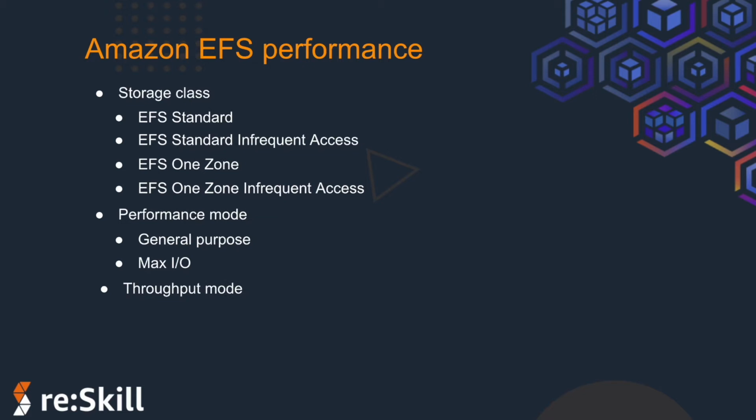A file system's throughput mode determines the throughput available to your file system. Amazon EFS offers two throughput modes, bursting throughput and provisioned throughput. Bursting throughput mode is the default Amazon EFS throughput mode. It is a good fit for traditional applications that have a bursty throughput pattern. When throughput is low, bursting throughput mode uses burst buckets to save burst credits. When throughput is higher, it uses burst credits.